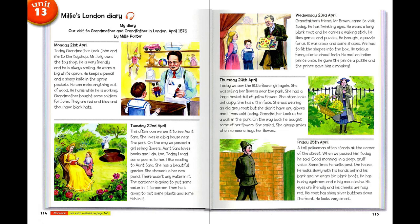Today, grandmother took John and me to the toy shop. Mr. Jolly owns the toy shop. He is very friendly and he is always smiling. He wears a big white apron. He keeps a pencil and a sharp knife in the apron pockets. He can make anything out of wood. He hums while he is working. Grandmother bought some soldiers for John. They are red and blue and they have black hats.